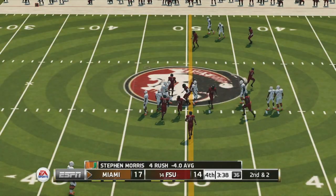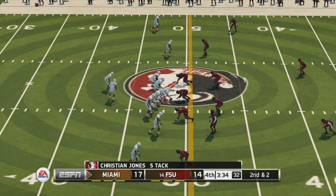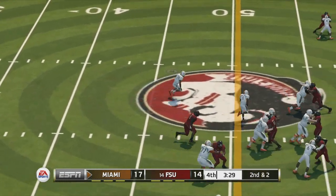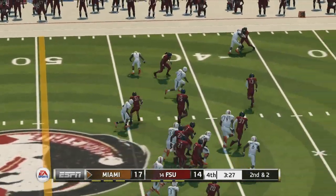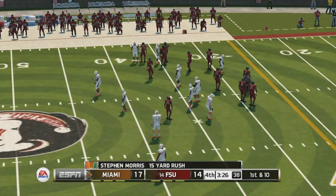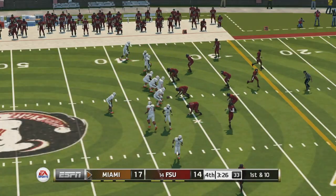That makes it second and two. Here he goes. He's at the 40. Gains his way to the 36-yard line. Game 16 on the way. First down.